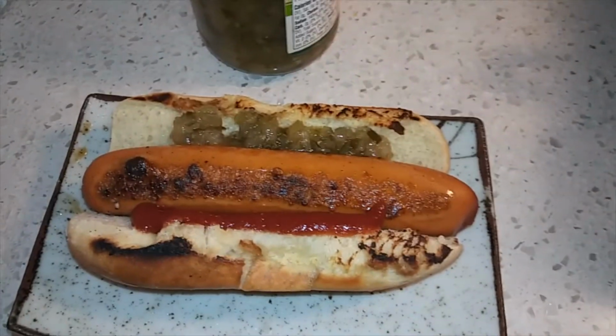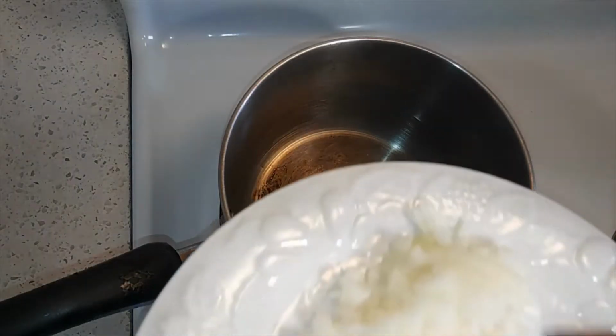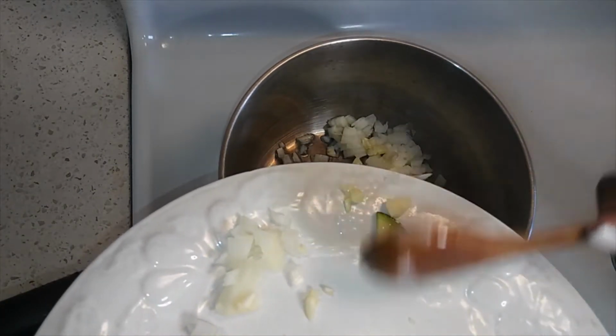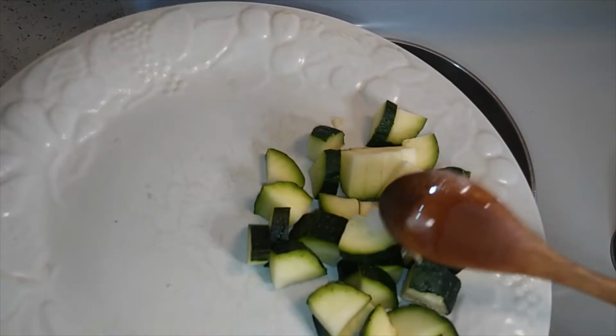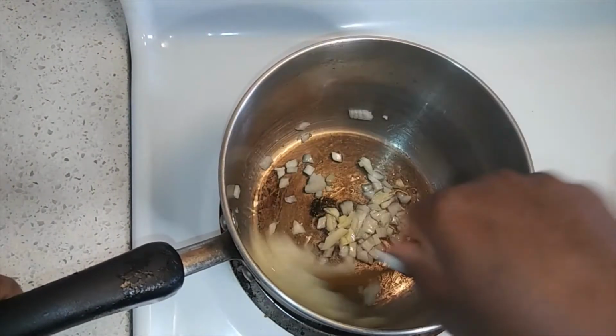So this is what I was talking about. This is that delicious soup I forgot to add in one of my previous videos. My son and I actually had this for breakfast one day. I got up and was really craving a good spicy sort of soup. And so I put this together and it was so delicious.